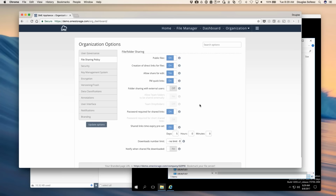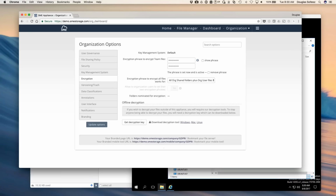I can set policies on how we share data. So remember, in my previous slide, I had the ability to force all shared links to have an expiration. And remember, we talked about the ability to limit the number of downloads. Well, if I wanted to enforce a limit, I can do that here. Probably the most important one that we can talk about is the encryption of the data.